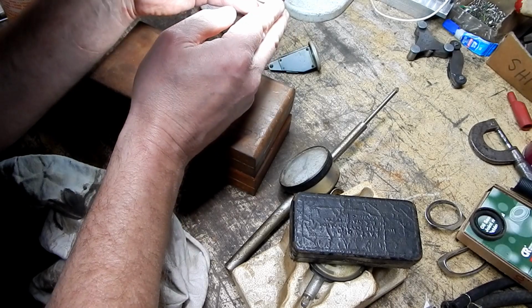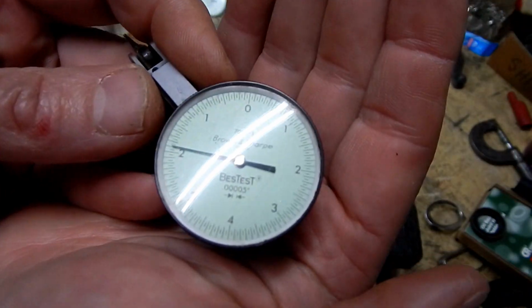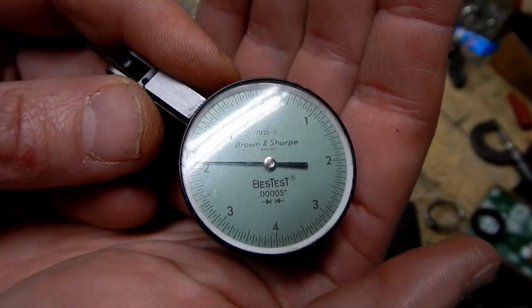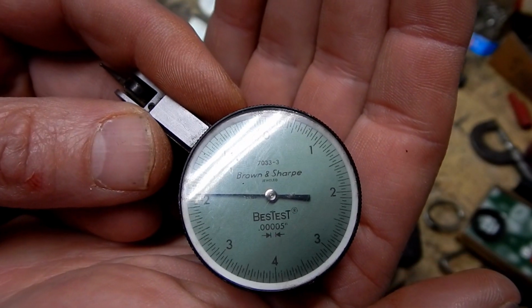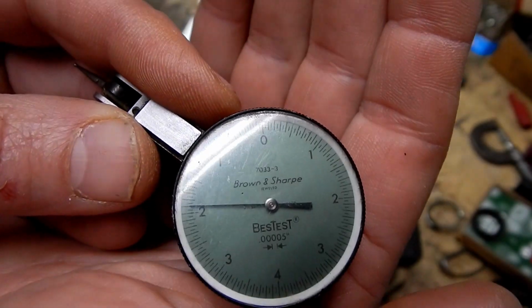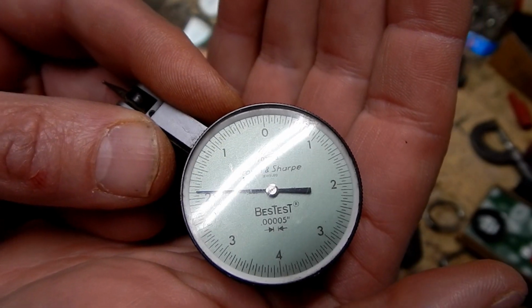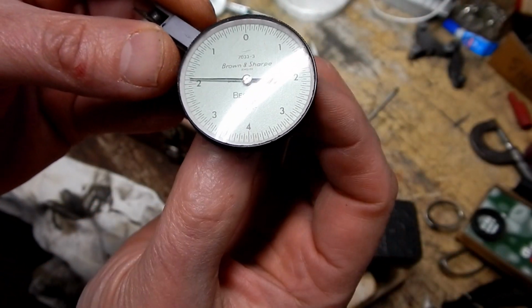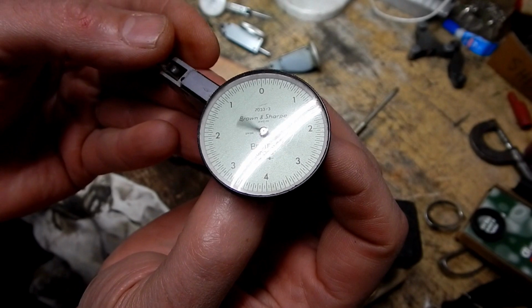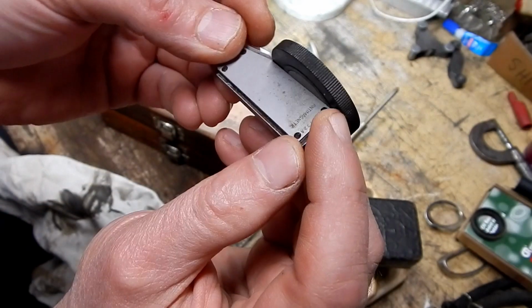This is a Brown and Sharpe 7033-3, which means that this model has the resolution 0.00005. So we've got 4 zeros after the decimal point. So this is a half 100,000ths, I believe, indicator. And it does seem to work perfectly fine.